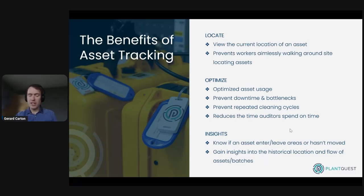Finally, there's the question of what insights we can gain, because when you start bringing different information sources together, like your MES, your asset positions, and your room names and numbers, it's very easy to start making insights, like when an asset entered an area or moved from one area to another, looking at historical location, movement, and flow of batches and equipment. Very soon you're able to make really nice, succinct insights into what's happening in your plant, your process, and your manufacturing network.